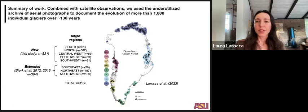So our observations cover all of Greenland's major regions, and this work more than doubled the number of glaciers in Greenland with detailed air photo-based 20th century records of their length fluctuations. And importantly, this effort enabled us to contextualize the Greenland-wide magnitude of 21st century glacier retreat within this century-long timescale for the first time.